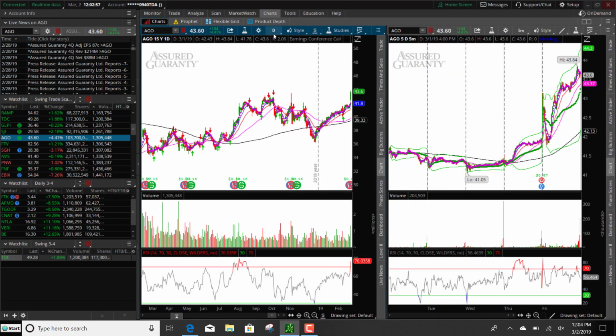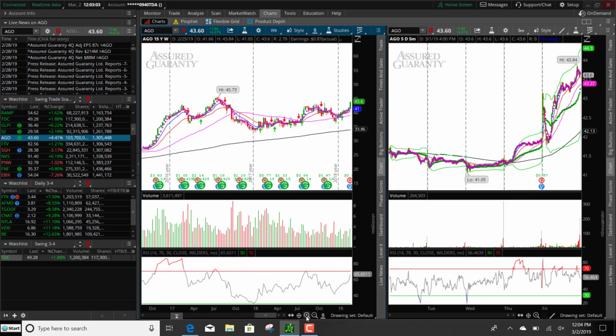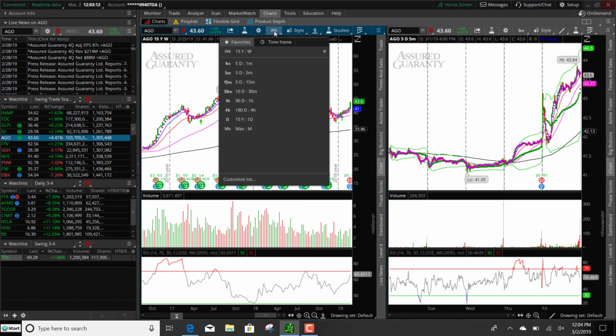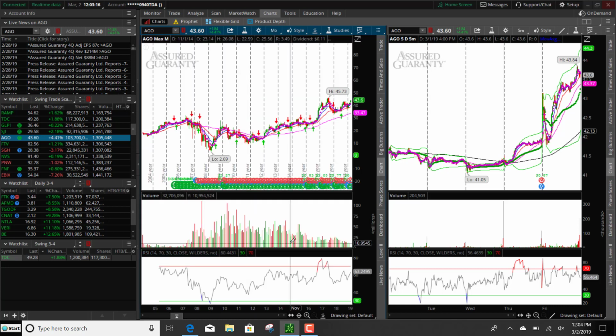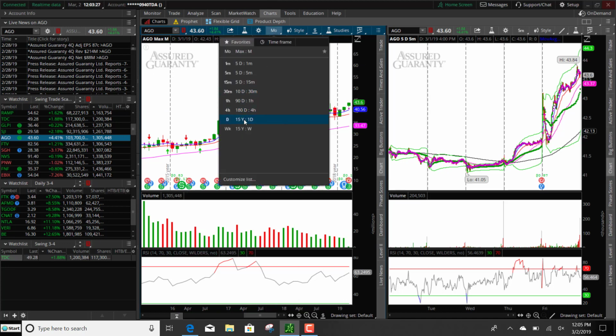Let's take a look at the weekly. Okay, so 45.73 is probably going to be its resistance. Just take a look at the monthly, see if I like the pattern on the monthly. I do, it's like a 3 white soldiers on the monthly, and could even be like a cup and handle starting to break out on the monthly.